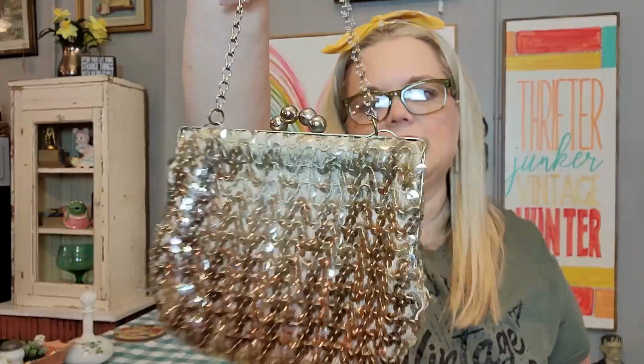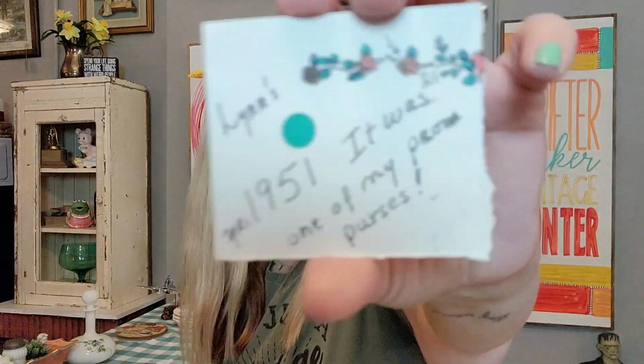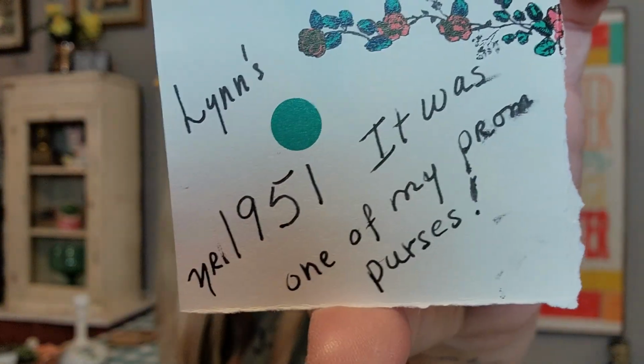And then I also got this purse. This little sequined evening bag. And there was also a note on the inside of this one. This also has a little mirror on the inside. There isn't a name, like there's not a brand of this purse. I don't know who made it. But it says this was Lynn's 1951. It was one of her prom purses. Love that she kept these little notes tucked inside.